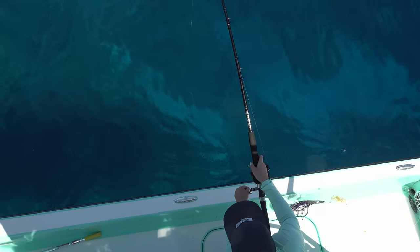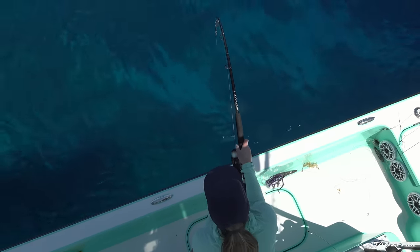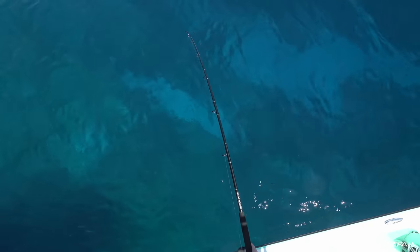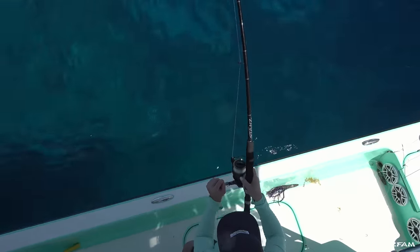I don't think I can do this. No, you almost got him. If he's pulling, just let him pull, okay? Just hold steady. Once he stops, you'll get him. I don't know if I can do this much longer, Colin. No, you're doing good. You're going to catch him in about 30 seconds. Just keep the rod down. Babe, I'm trying.